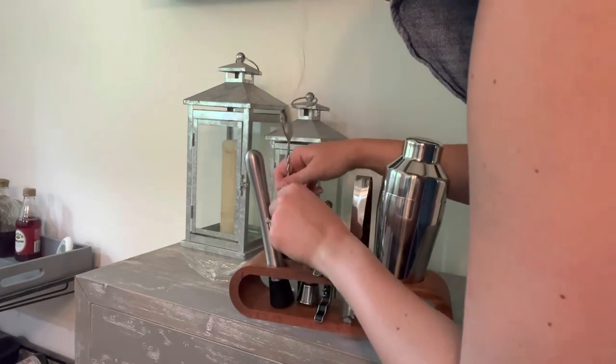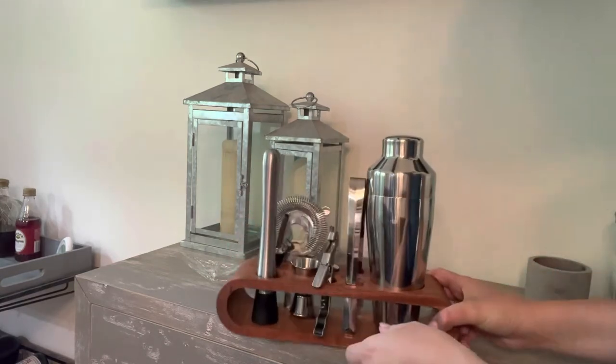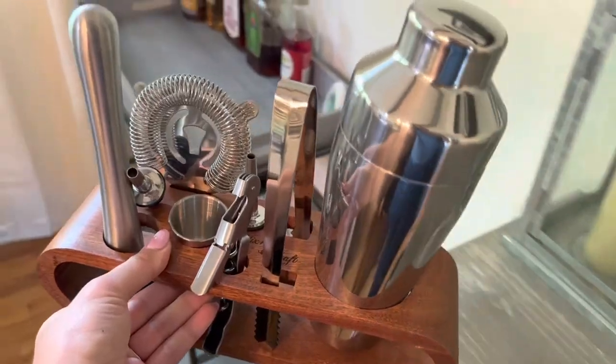Anyways, we will figure that out for now. We're gonna leave the spoon out. But it holds everything so nicely. I gotta take all this out and wash it, but let's move it over there, and then I gotta figure out the spoon thing. Cool.